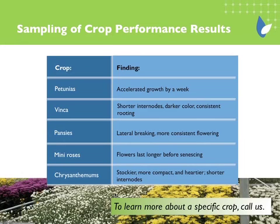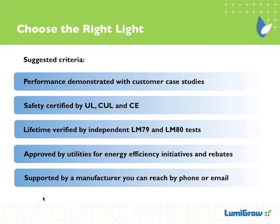Here's 2 successful cases that clearly states yes. But here's the thing. It's essential to keep in mind that one LED light is not the same as another. You need to look out for a couple of key features, and here's some of the things you should look at when choosing an LED light.